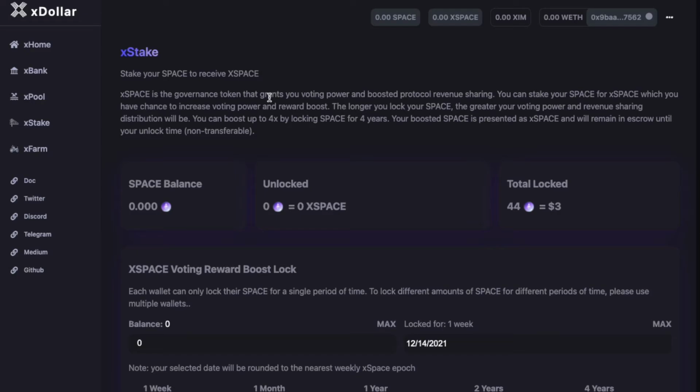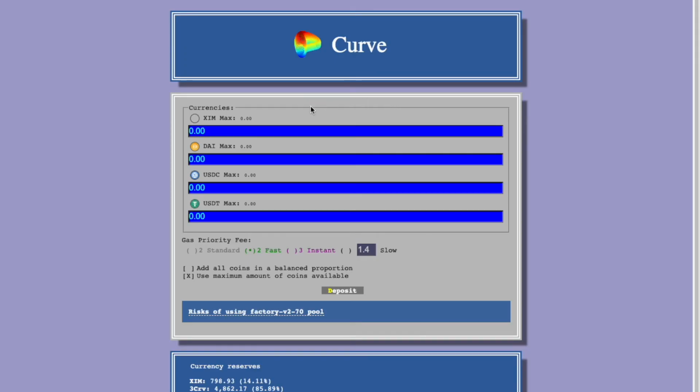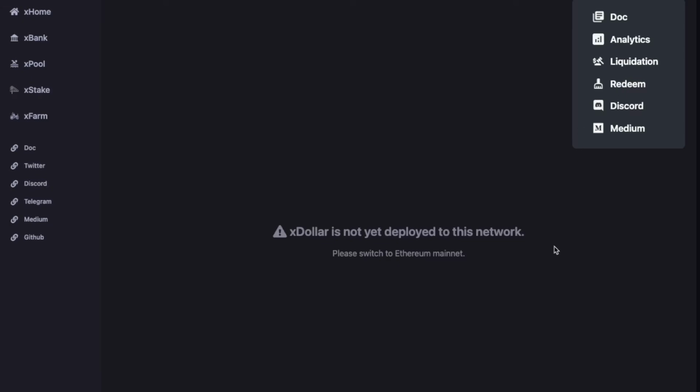Number 4, xStake is where you stake your Space. Now staking your Space will give you X Space. It's like Trader Joe. You stake Joe, you get X Joe. Now with X Space, you can choose the period where you want to lock up. So the longer you lock up, the more X Space you get. And number 5 is xFarm, where you can farm Space by staking your XIM 3 Curve LP tokens, and you do that via Curve. So there are two more interesting features I want to share with you. Number 1 is liquidation, number 2 is redeem.